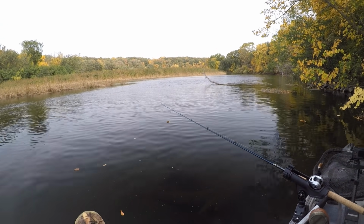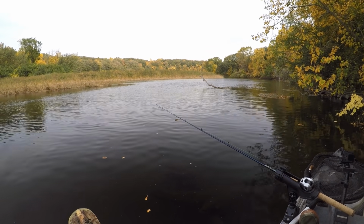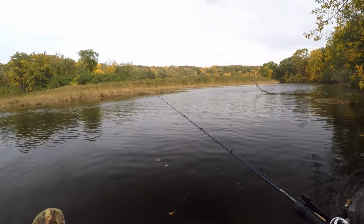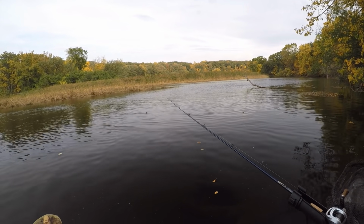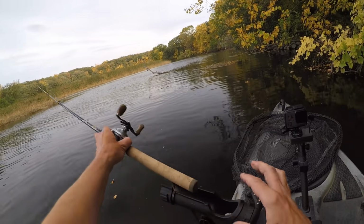Pike and muskie I haven't been having a lot of luck with this year. When coming out and targeting bass out here is almost a sure thing. Not quite, but got something nibbling down here at least.